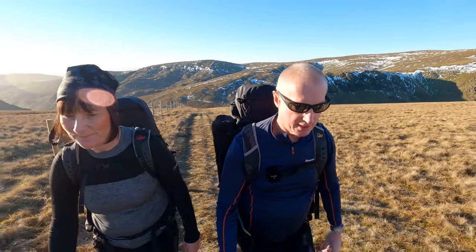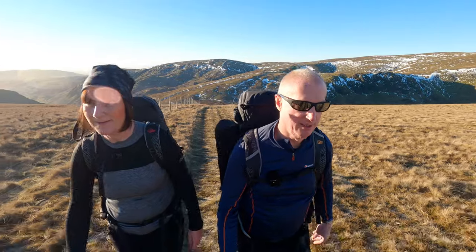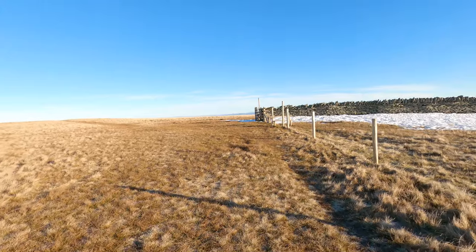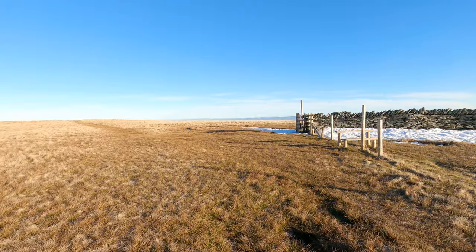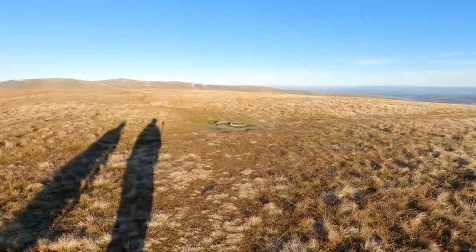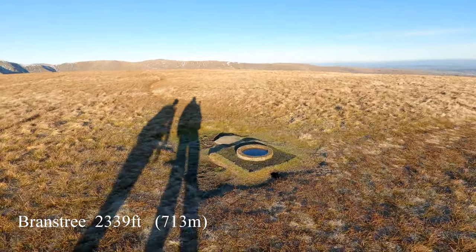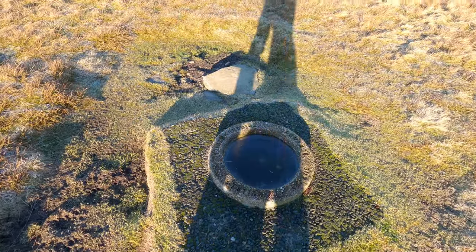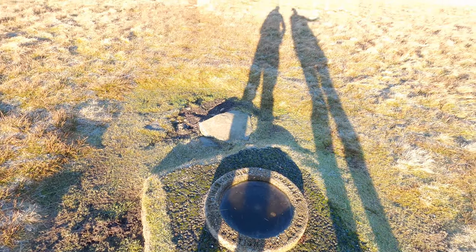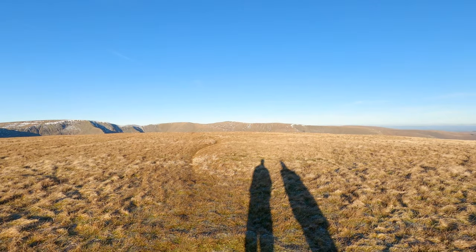So the gradient's eased off a lot now as we're approaching the summit of Branstree. So where the fence ends, we head to the left for the actual summit. So this is the summit of Branstree. It's 713 metres. Not much of a summit. So I think we're going to head over to the side of the fell. See if we can get some views.